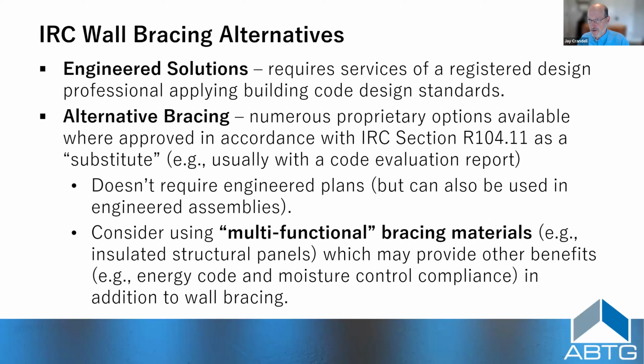The other approach is to use an alternative bracing method that has an evaluation report that already has the prescriptive substitution rules for it to be used prescriptively without an engineer. The only thing that needs to happen is it be approved as an equivalent alternative.